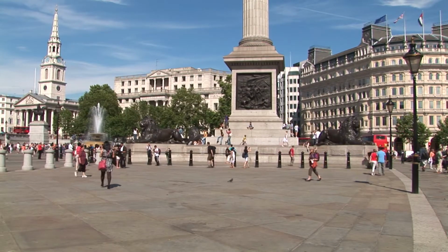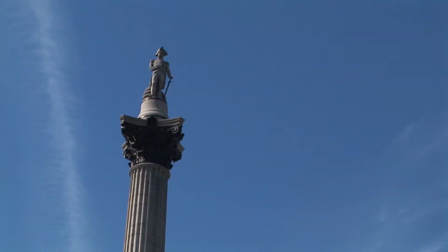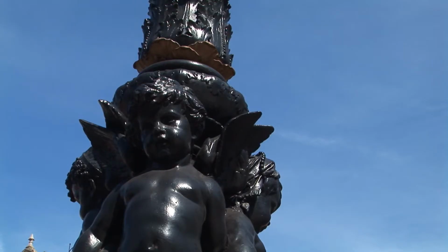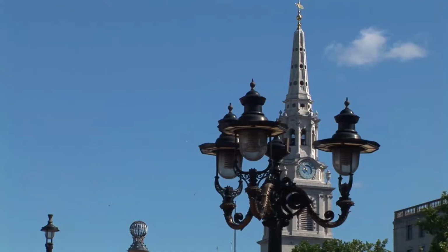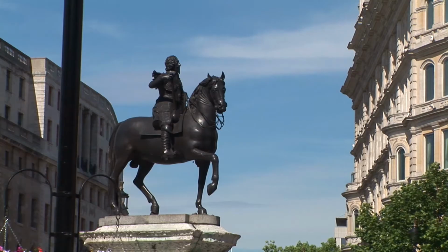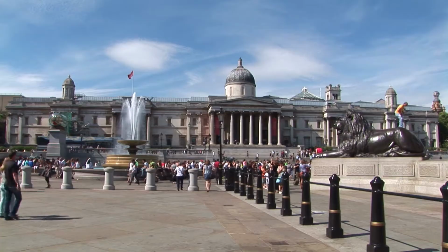One of the most prominent structures in London's Trafalgar Square is Nelson's Column. The Corinthian column is approximately 52 meters high, including the base. Trafalgar Square is a site of significant historic importance, and its monuments and statues also have individual heritage classifications.